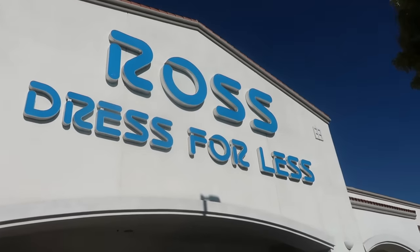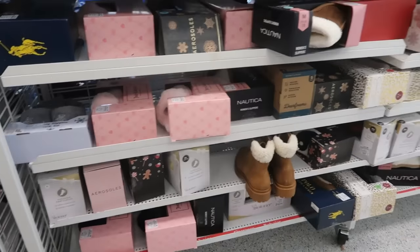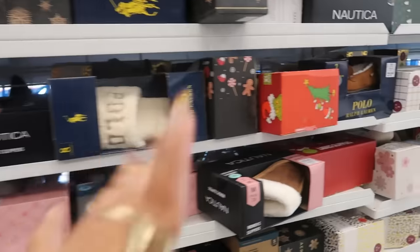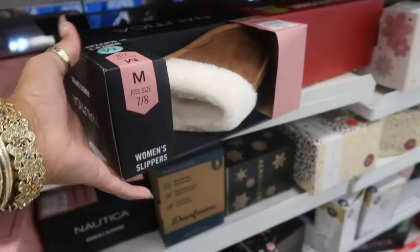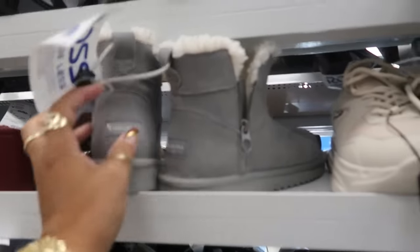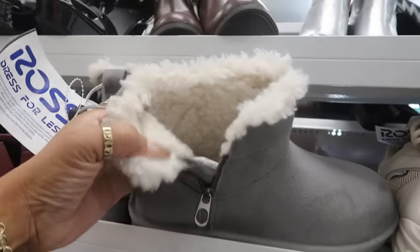We are headed inside of Ross today. Okay, for starters, they have a lot of house shoes in boxes. They usually have a wall back there with a bunch of house shoes, but they have them ready for gift giving up here. Nautica, I see Deerfoams, Juicy Couture for $13. Of course, they have some Koolaburra, they always do, $30, the gray ones.